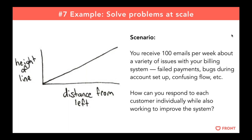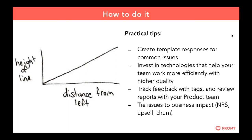So a great example of this is if you receive, let's say, 100 emails per week about a variety of issues with your billing system, failed payments, bugs during account setups, or potentially confusing workflows. How can you then handle the message volume that you're getting quickly, while also trying to solve the broader problem with your billing system?